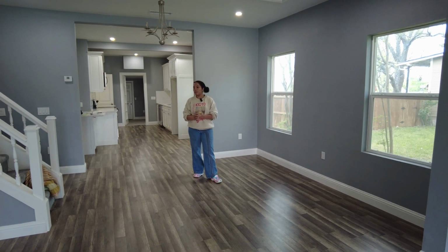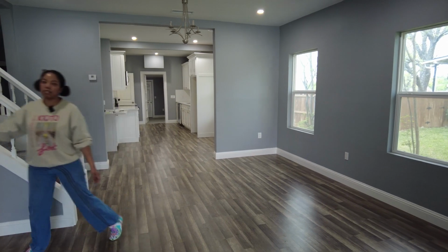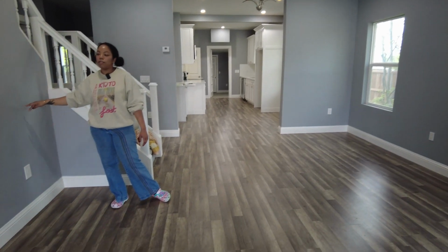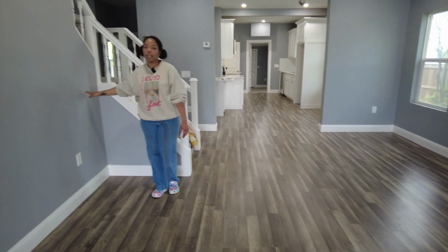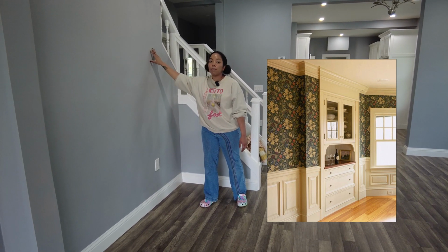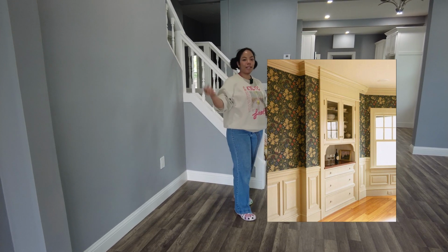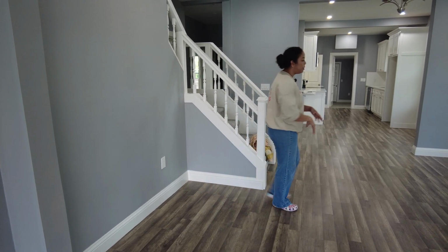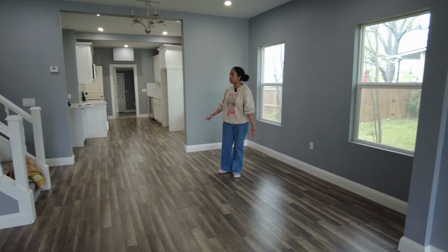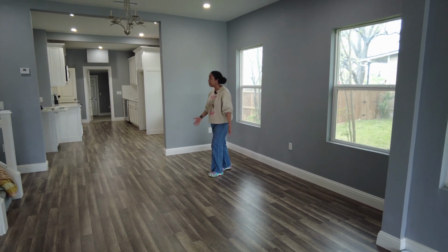So for the dining room, I was thinking of maybe, what is that called when you put, is it called wainscoting? Wainscoting? Okay, so for the dining room, I was thinking of doing wainscoting plus wallpaper on top. I think that would be really nice to break up the space between the living room and dining room. Maybe doing a nice rug and then a dining table. And of course, it's not a big space, so I have to figure that out. Maybe a round table or something like that.